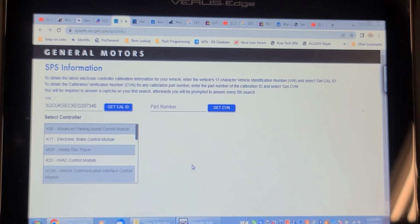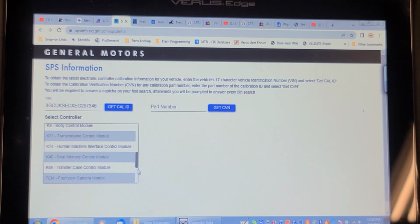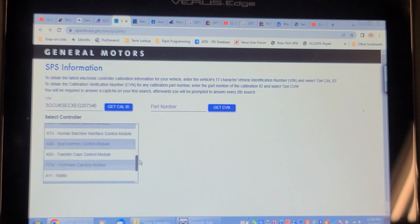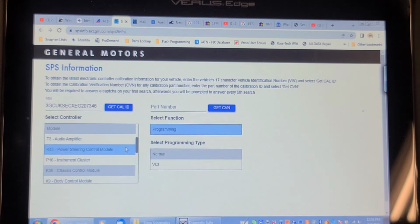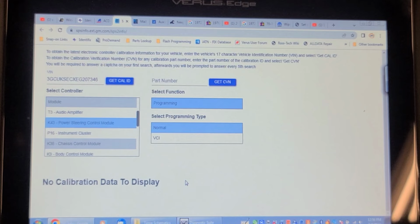So I'm on the GMSPS website, and one of the services they offer that doesn't cost anything is the calibration ID. So I punched in the VIN number and the security code after logging in and changing my password. Where's the power steering control module? No, that's not what I wanted. Normal. No calibration data to display. So the only way you know if it's got the most up-to-date software in it is to use service programming. And I'm still waiting for my damn laptop to finish updating Windows.